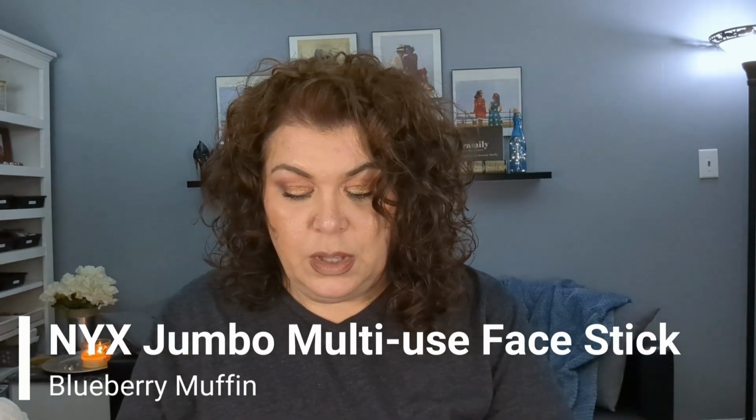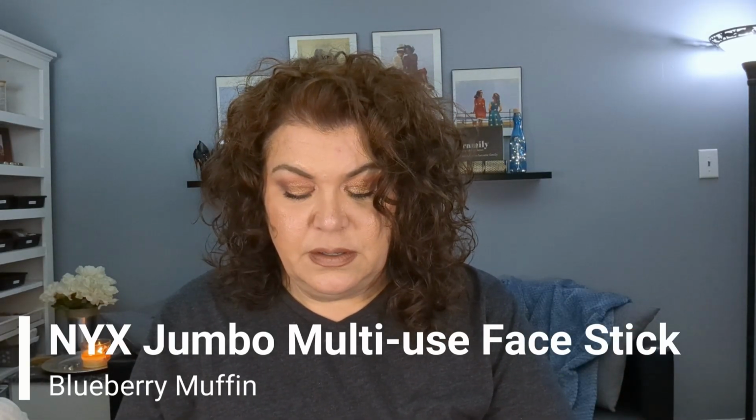The other thing that I have had in here, this is the 3rd month for it, is the NYX Jumbo multi-use face stick. And this is in the shade Blueberry Muffin. And it is really pretty. But you guys, I haven't used it.